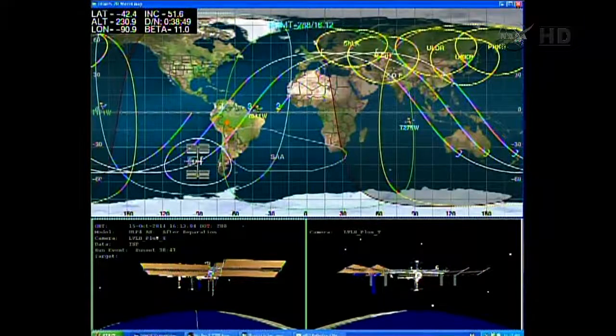This activity is all clearing a path for the relocation of the permanent multi-purpose module from its current location on the Earth-facing side of the Unity node of the International Space Station to the Tranquility module on the station. That work is scheduled for the summer of 2015.